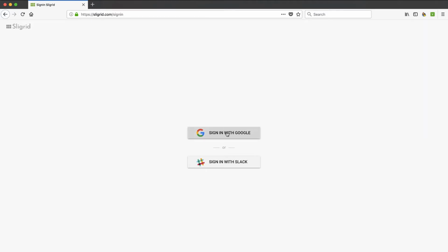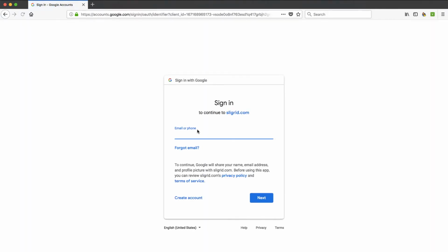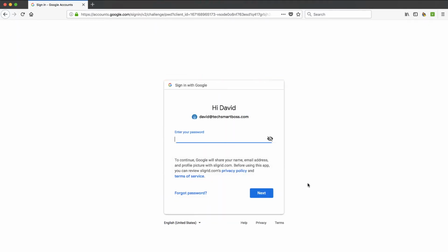I'm going to pick Google in this particular case. I'm going to sign up under my TechSmart Boss Google account. And that's one of the reasons we recommend Google or G Suite as part of your tech stack, because it does integrate so well with so many different things.